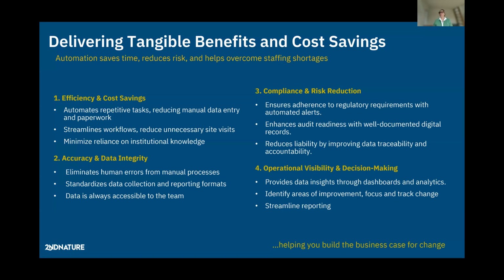Okay, so just to put a nice little bow on this, right? What we're really looking to do, or help programs do, is deliver tangible benefits: save time, reduce risk, overcome those inherent resource limitations. So I broke this into five categories just to remind us of the value. The first is just efficiency and cost savings, right? We automate repetitive tasks, we reduce manual data entry, we're streamlining workflows. In the example of sending maintenance notices, you can reduce the unnecessary site visit time. That's a real cost savings.